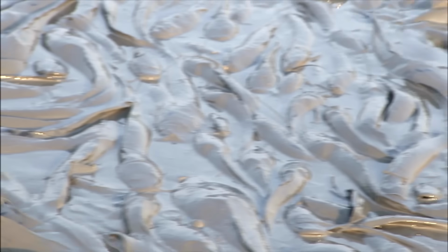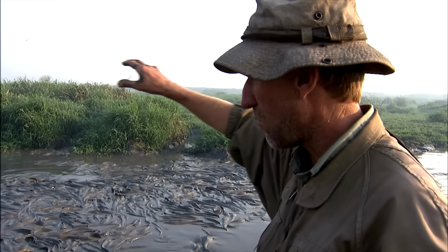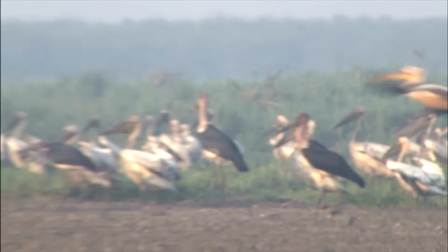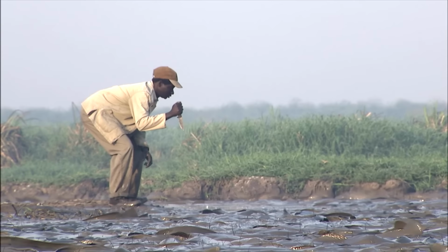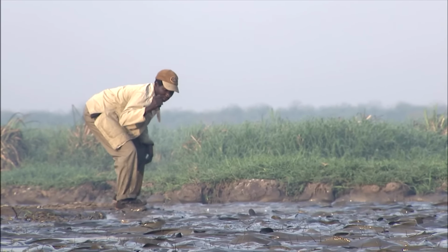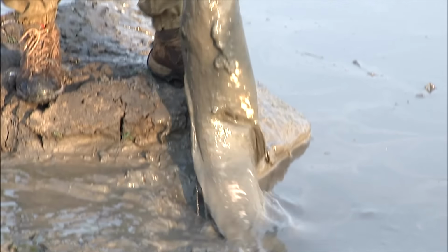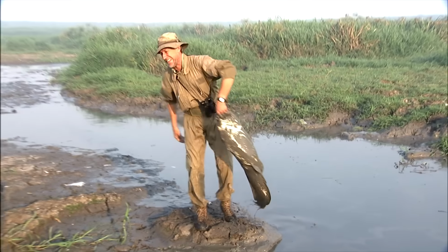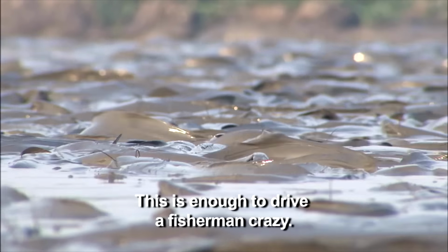It's the end of the dry season now, and these fish have all come downstream and finally congregated here. They're trapped in the shallow mud, and these pelicans and marabou storks behind us are about to make short work of them. John is determined to catch himself one. This is enough to drive a fisherman crazy.